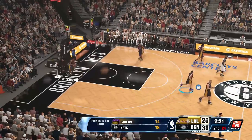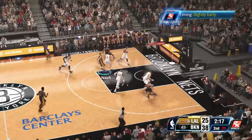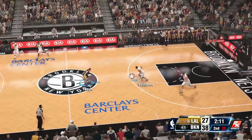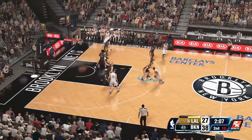I think they need to get much more disruptive defensively. They can't just keep allowing these easy baskets. I agree. They need more energy in the post, maybe some double teaming. They've got to get their defense in gear. You know, he's got a quick trigger from that range when he senses that the defense has backed off.